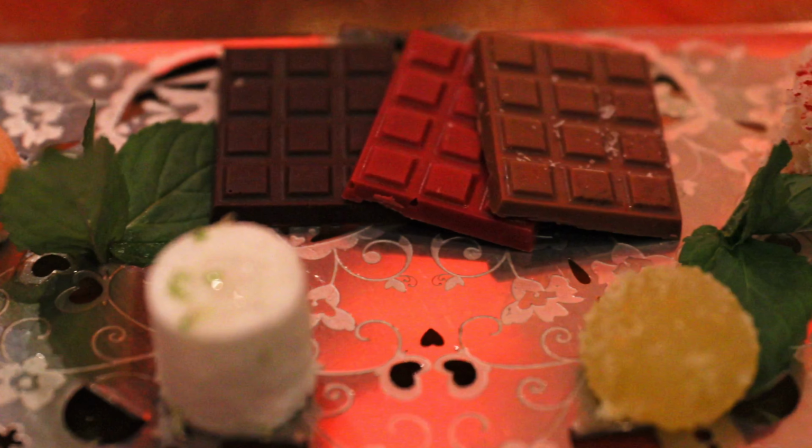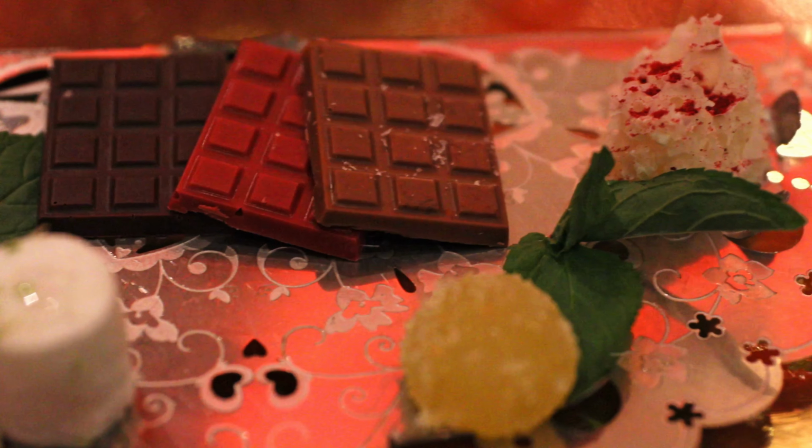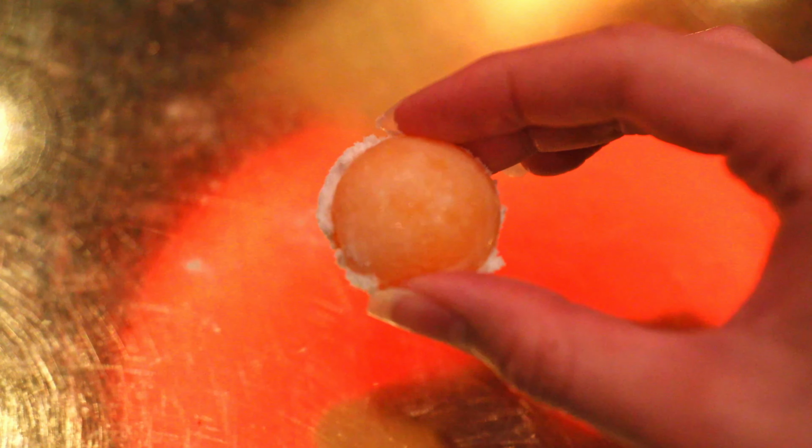It's going to be our Arbequina olive oil gummy rolled in a citrus sugar. And then on the right side of the fans, we have our white chocolate here. It does say there's a couple of different colors.